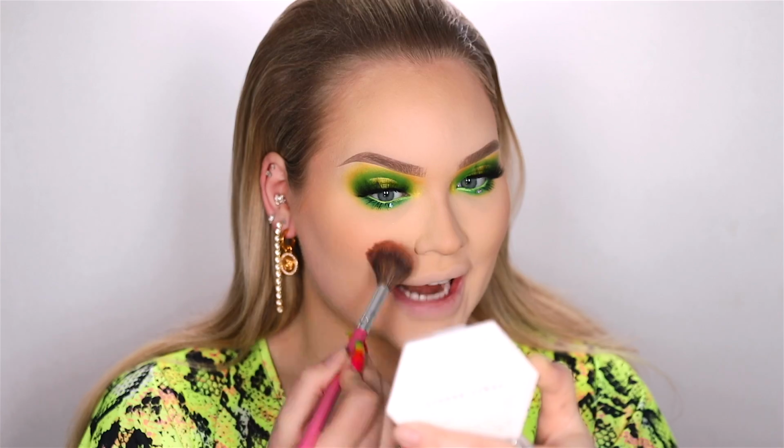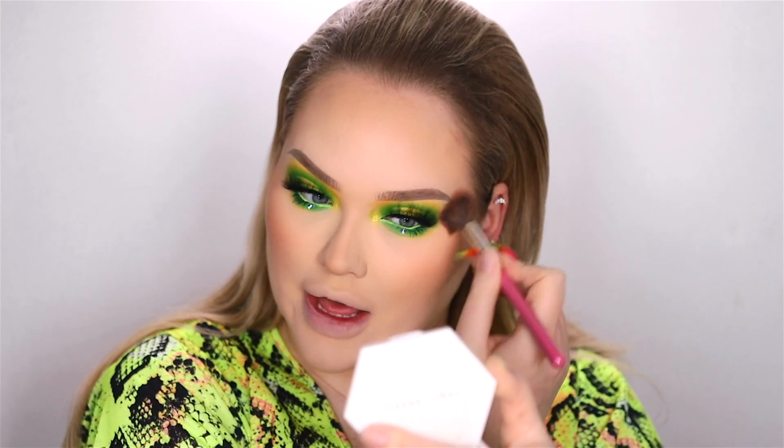I think with green eyes, or just any eyes, I feel like peach blush is just the way to go. It never does you wrong. It perks up any look. It makes it young. It makes it modern. Peach blush is where it's at. Try to change my mind.